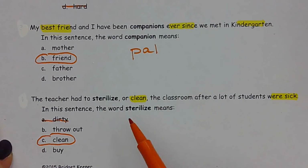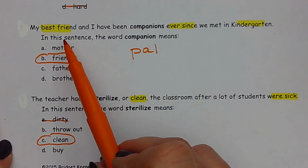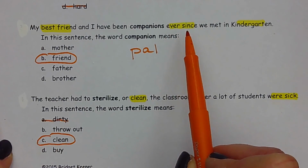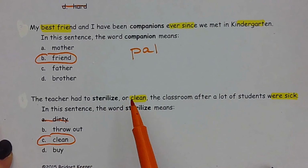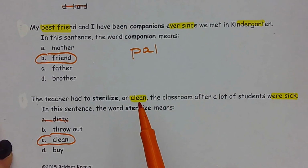So when you're reading today and you get to a tricky word, make sure you look in front of your tricky word, behind your tricky word for clues. Remember, don't stop when you get stuck. When I got stuck, I just kept on reading, and I found some clues to help me understand what that word meant.